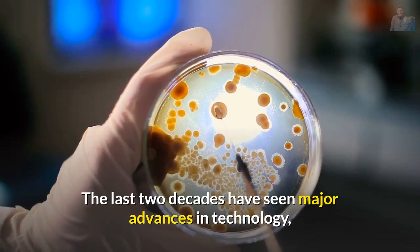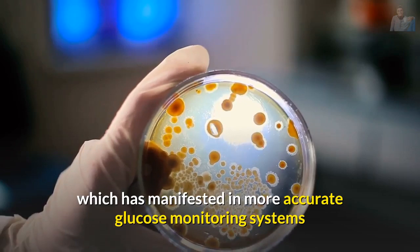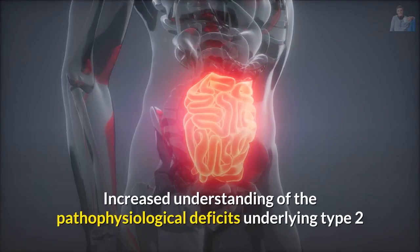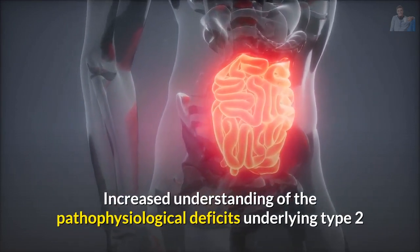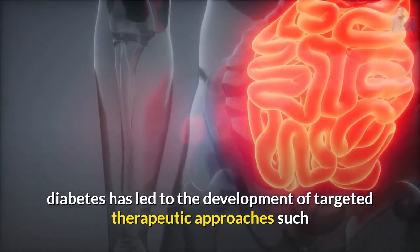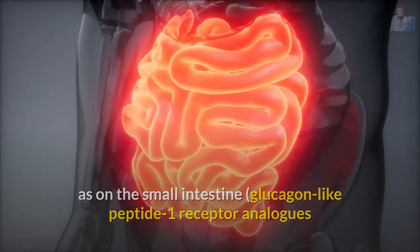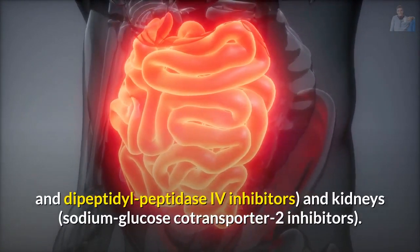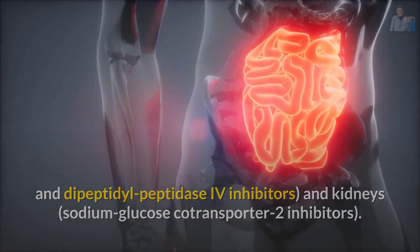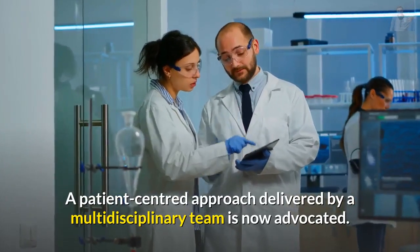The last 2 decades have seen major advances in technology, which has manifested in more accurate glucose monitoring systems and insulin delivery devices, such as the insulin pump. Increased understanding of the pathophysiological deficits underlying type 2 diabetes has led to the development of targeted therapeutic approaches, such as on the small intestine, glucagon-like peptide-1 receptor analogues and dipeptidyl peptidase IV inhibitors, and on the kidneys, sodium glucose cotransporter 2 inhibitors. A patient-centered approach delivered by a multidisciplinary team is now advocated.